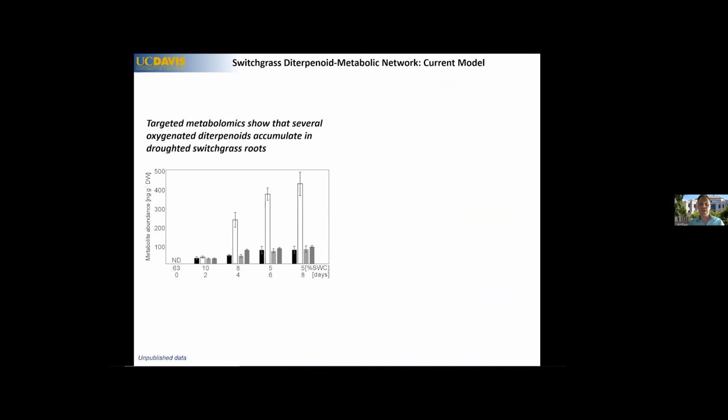And similarly, we went then into the plant. Again, we worked together with Trent Northen and the metabolomics platform, and we could actually show that several of these metabolites that we had identified accumulate in response to drought stress in switchgrass. So unlike maize, there seems to be a role more in abiotic stress responses.